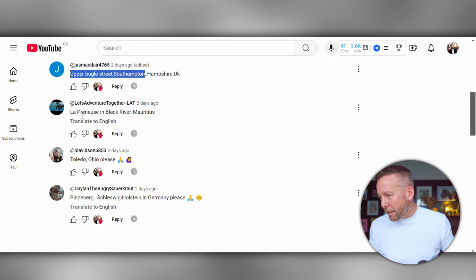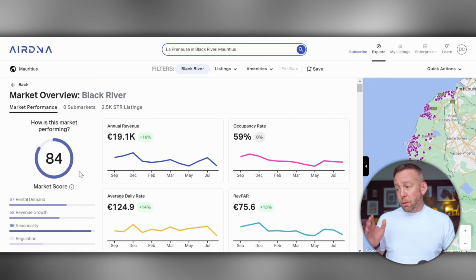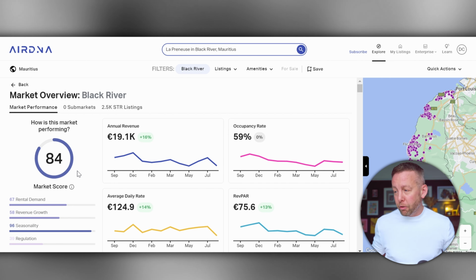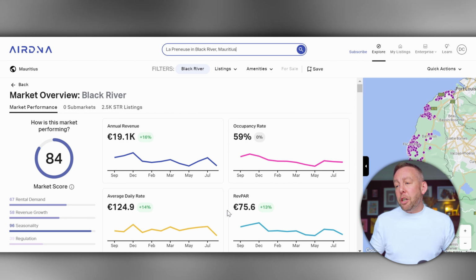Next we go from Let's Adventure Together to La Préneuse in Black River, Mauritius. Yeah, I think it's this one. Oh wow. So in this one, we've got a market score of 84 out of 100. So straight away, this is looking great. Average revenue, €19,000. Occupancy rate, 59%. Average daily rate, €125. Not amazing.